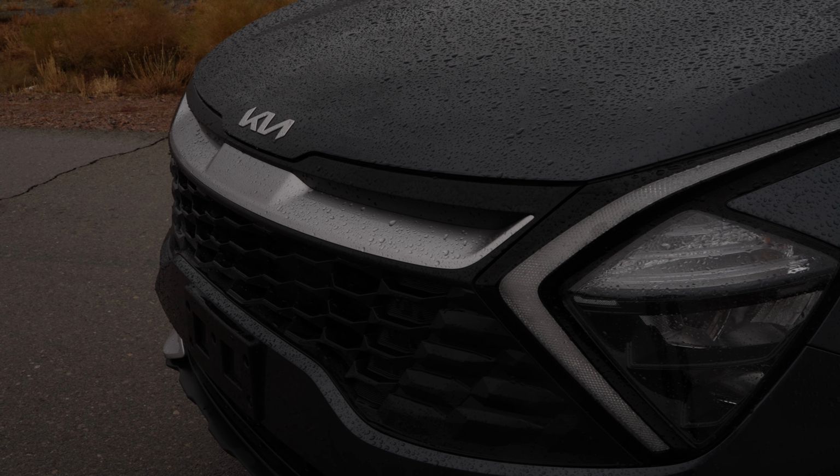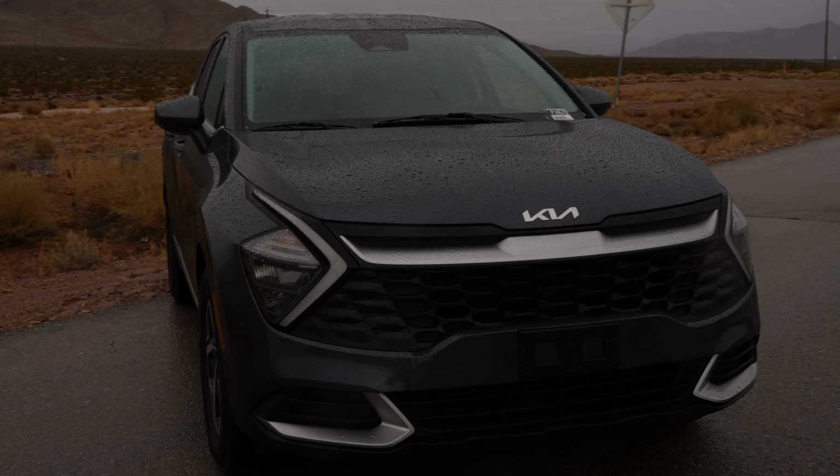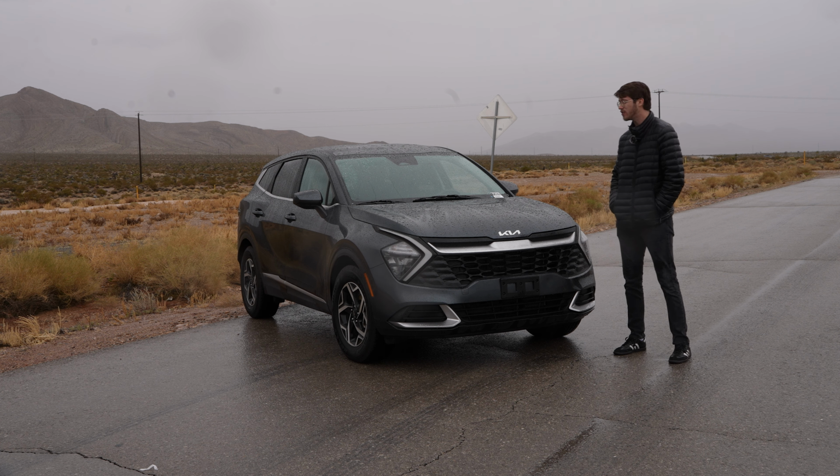You have these very, very sharp headlights, you have a very sharp grille. Overall, it just feels very sharp and aggressive for an SUV, and it kind of catches you off guard coming from Kia. I think it looks really, really good.